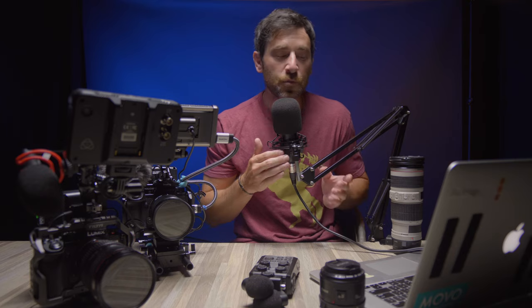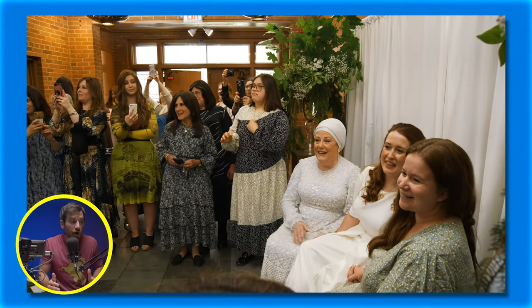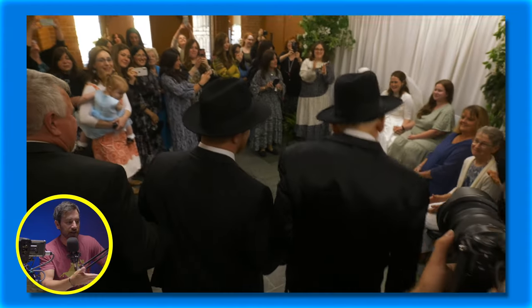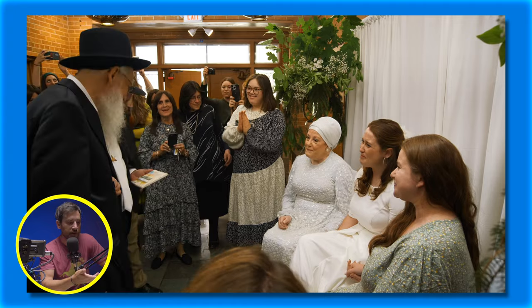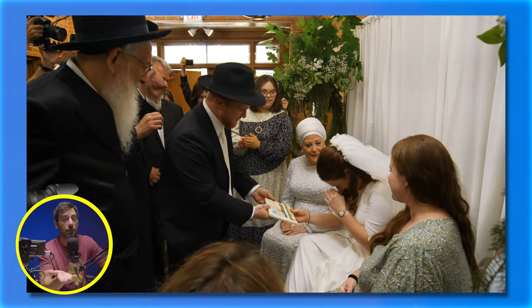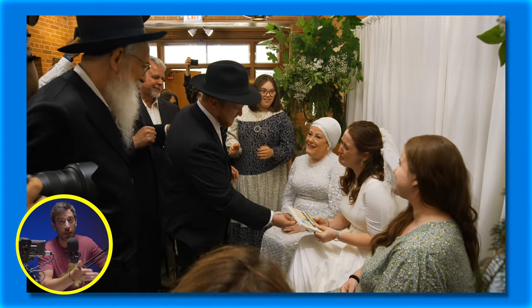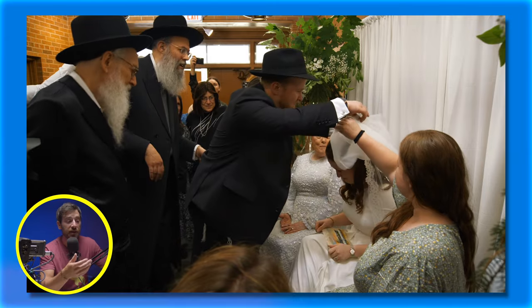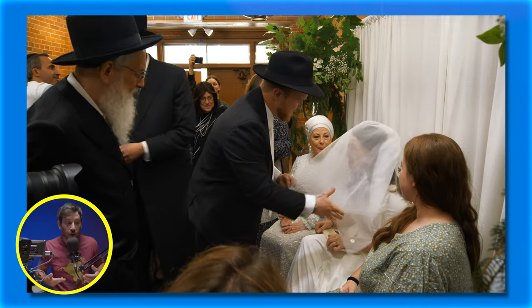Now, this was a really special moment because this is the first time Jesse and Shira get to see each other in a long time. And it was pretty cool when he gave her that little painting, I guess. He got it in Israel because he had spent the past month and a half there. It was kind of a gift to his soon-to-be wife. And then he put the veil over her head.